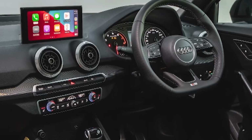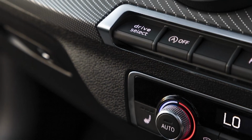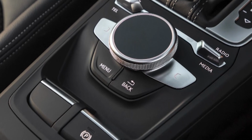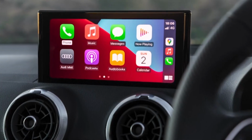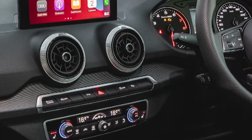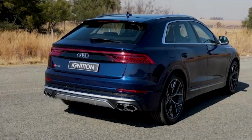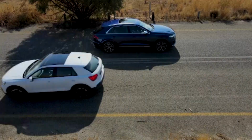From an aesthetic point of view, the car looks good, it drives very nicely, it offers good fuel economy with a nice punchy engine. The only disappointment is the fact that we do not have the new MMI interface, which is extremely important, especially for a more youthful audience who is going to be looking for technology such as that. And I personally think when you're spending close to 600,000 Rand starting, you do deserve to have the most updated infotainment system. Now let's move on to the big brother, the Audi Q8.